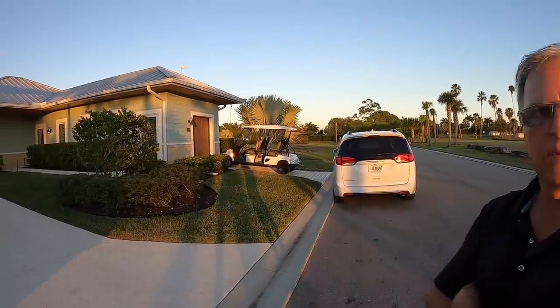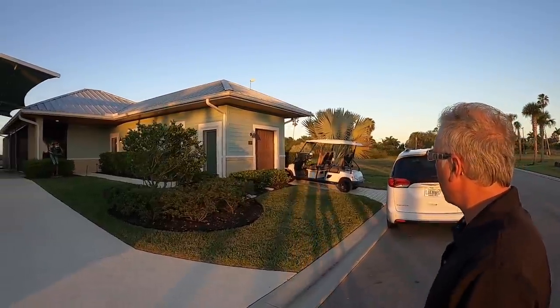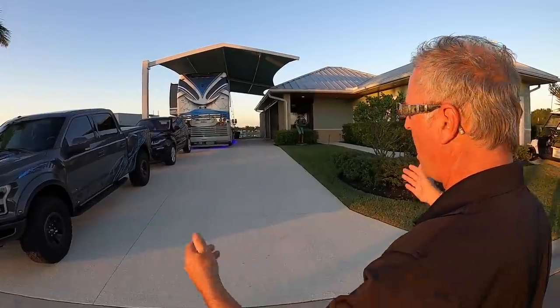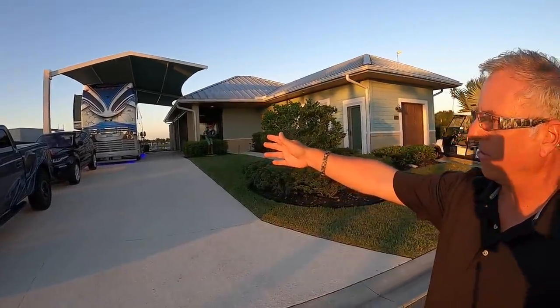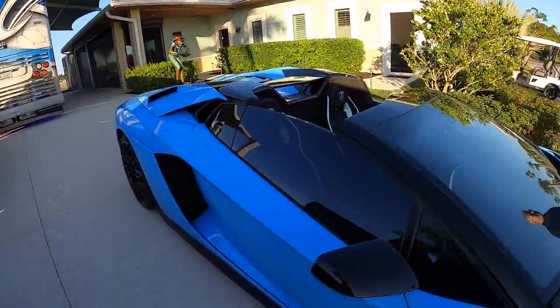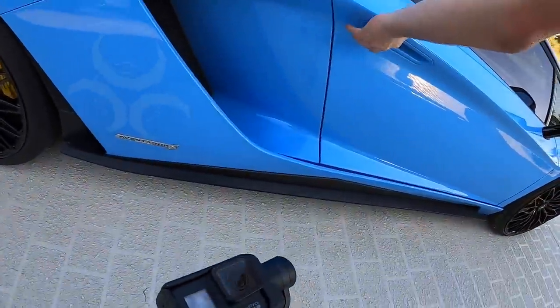Let's go check out the rest of Dean's cool site here. Got the golf cart garage over there. Yep, golf cart garage, golf cart. I love the size of the drive. It's really wide and really long. As you can see, we get two vehicles stacked end to end, which then leaves room for the Lamborghini. Perfect. Or the golf cart. Yeah. Or your car if you stay warm.